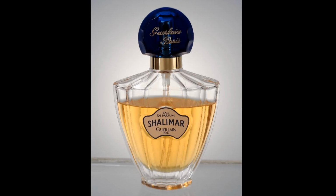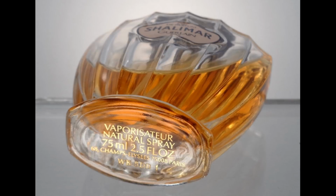And how long did this take to sell? Let's see. May 13, 2018. Not that bad at all. I sold it December 16th. What can I tell you? Guerlain is always a good name, and Shalimar is also pretty good too. Bigger bottles always do better.